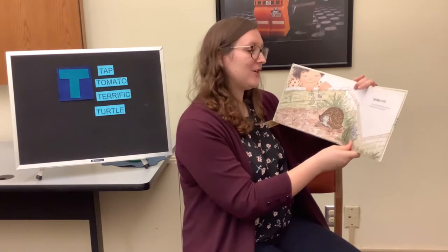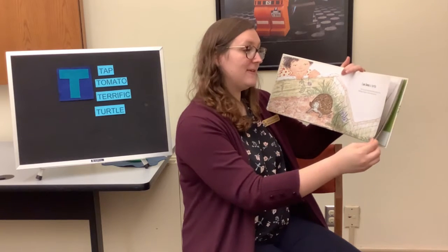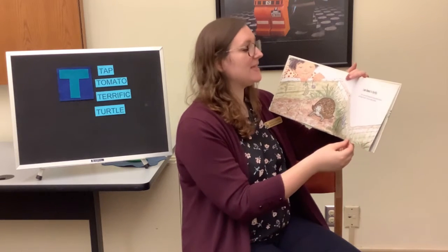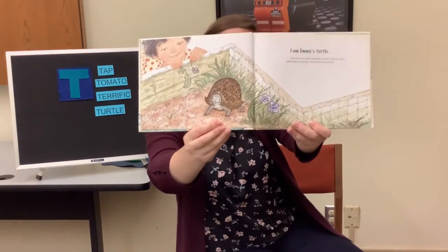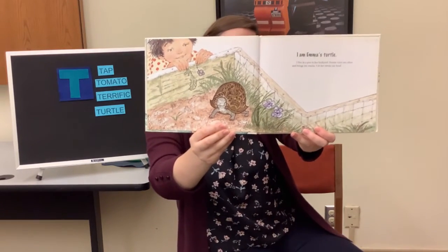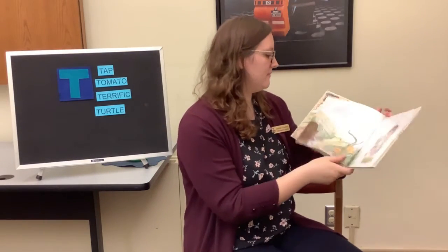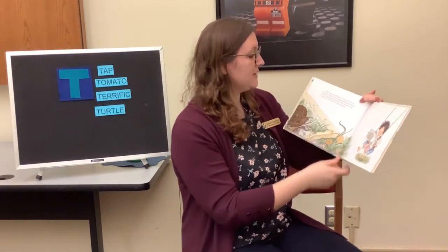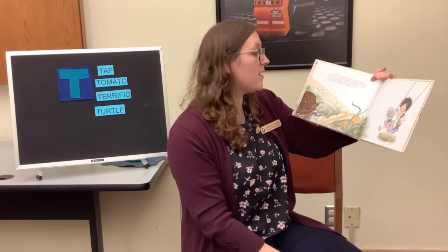I am Emma's turtle. I live in a pen in her backyard. Emma visits me often and brings me snacks. I let her stroke my head. She sits in her swing and reads to me of the world and places that are far, far away.